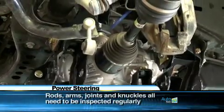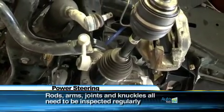Nicole, what about the mechanical parts of the steering system? What do you need to do for them? That's a great question, Joel. The rods, arms, joints, and knuckles that actually turn the wheels can become worn or damaged.